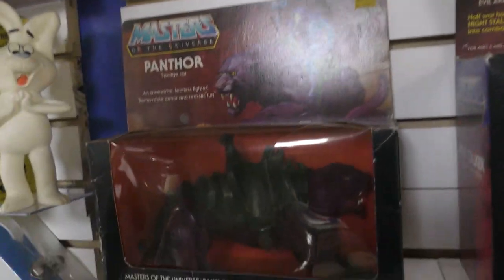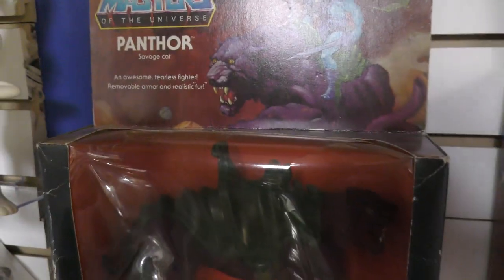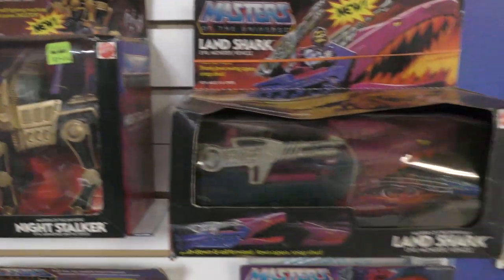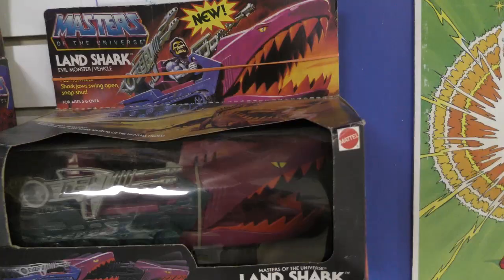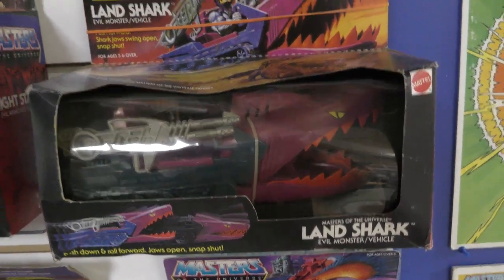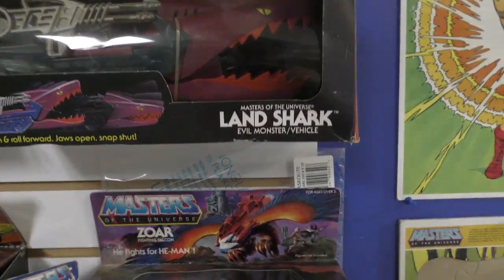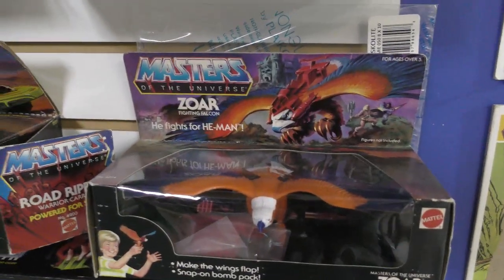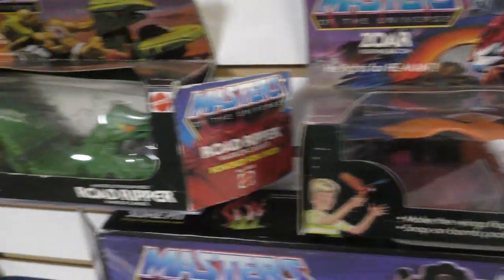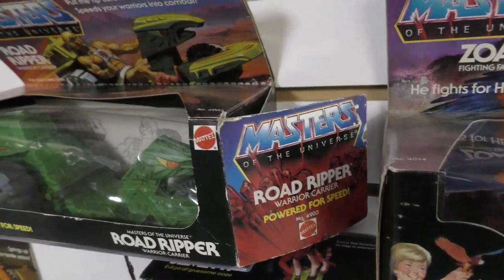Oh, where are we? Panther. Murphy's, $6.77. Land Shark. She's got an elastic on it because the flap keeps falling forward. It's sealed, but you know, it's seen better days, which you often see with a lot of these. Zor. Road Ripper. It's not been removed, but the flap popped open.